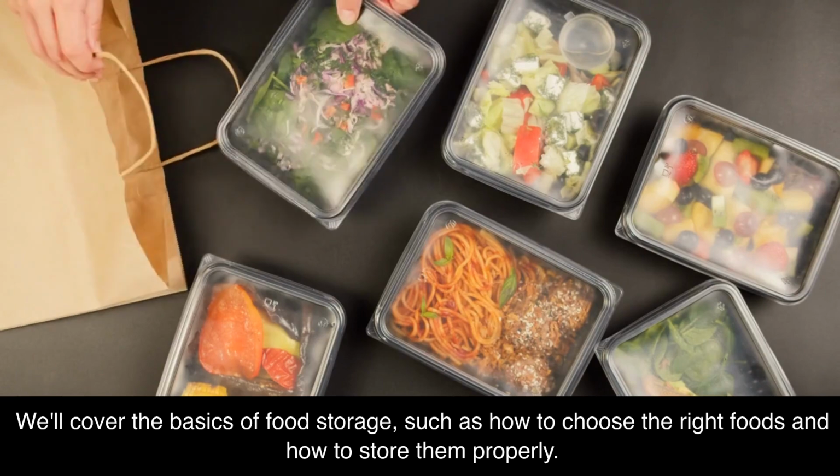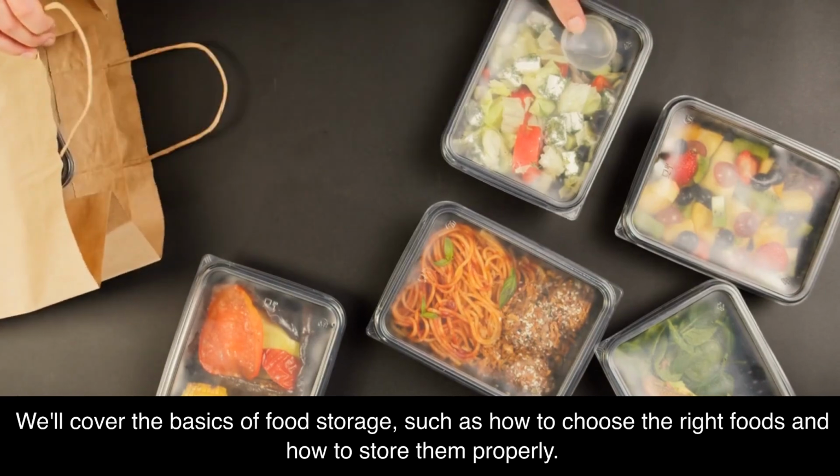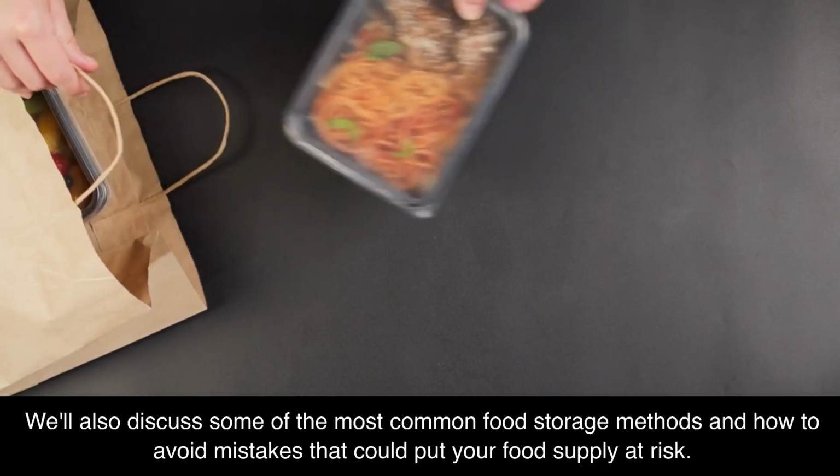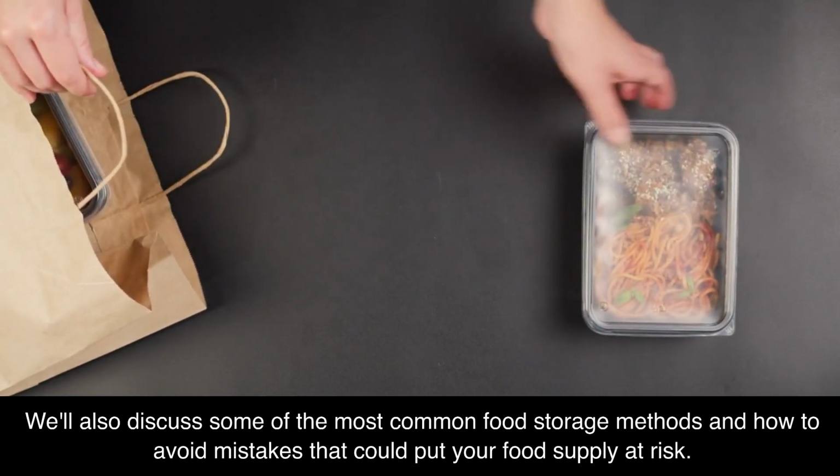We'll cover the basics of food storage, such as how to choose the right foods and how to store them properly. We'll also discuss some of the most common food storage methods and how to avoid mistakes that could put your food supply at risk.